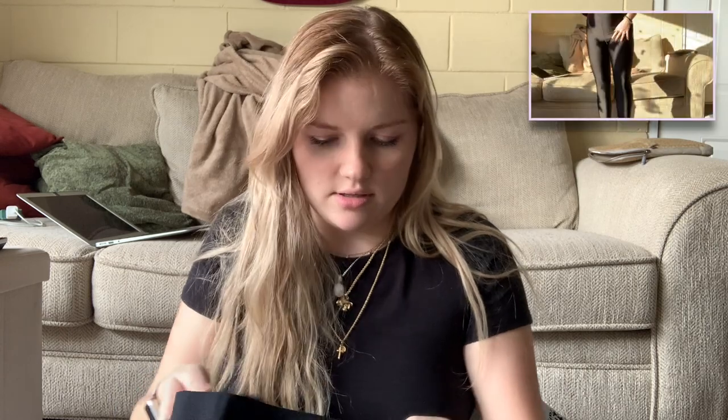Disco leggings or something like that. There's a bunch of different colors on ASOS. I think this is the ASOS brand too. But they're like shiny. You can't really tell, but kind of. They're almost pleather, but not really. I'm really excited about these actually.